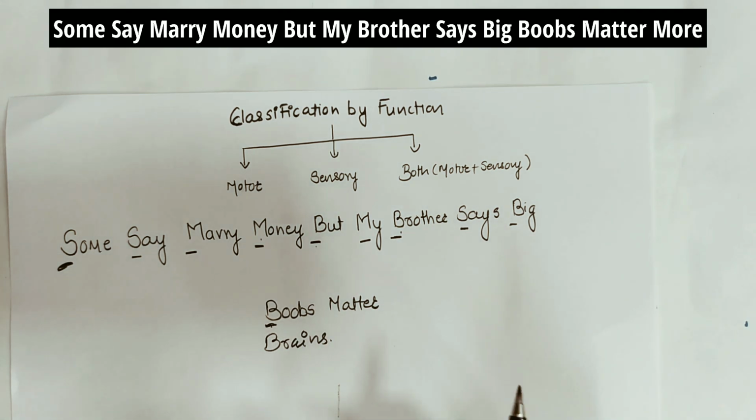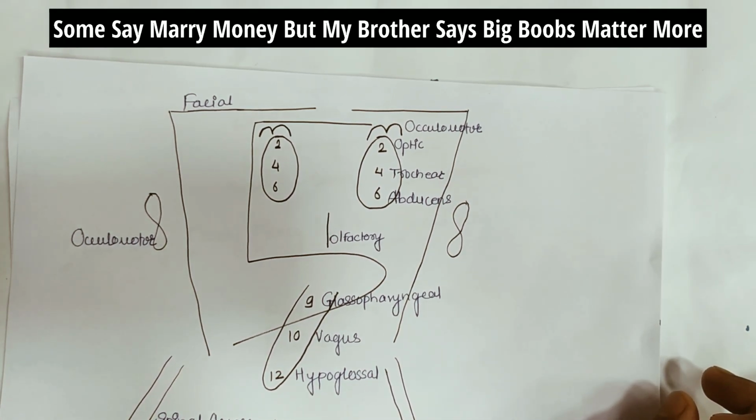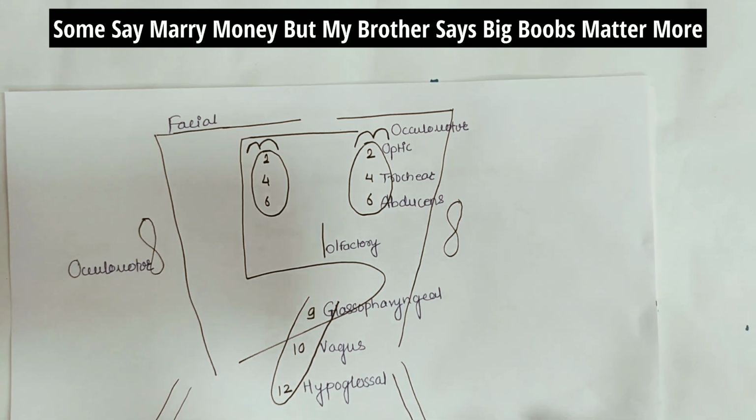So this is the way you can easily remember the cranial nerves and their classification according to their function. You have to draw this diagram again like 2 to 3 times. You can easily remember the names of cranial nerves and their function as well. You just have to draw it 2 to 3 times. This will definitely fit in your mind for the next 10 to 15 years obviously.